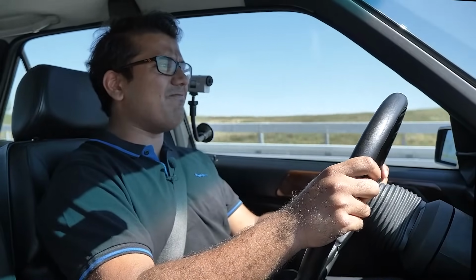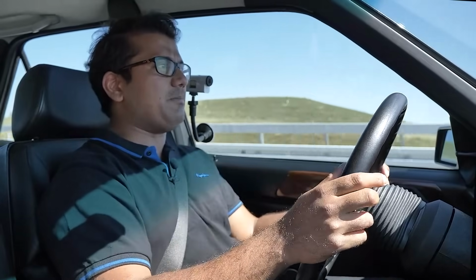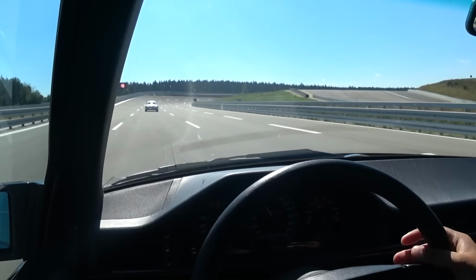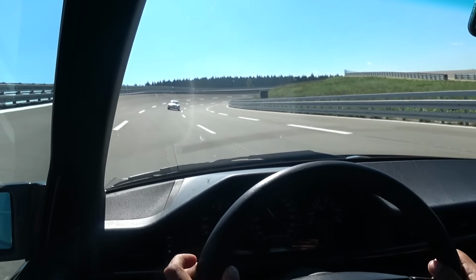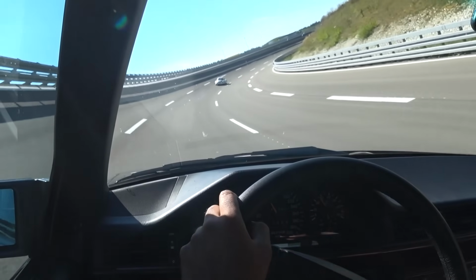But this automatic is not the most responsive. I'm just cruising at high speed, so I'm not going on a racetrack where it needs to keep working. I don't have paddle shifters. There is a sport mode, I see, but you know, it doesn't want to kick down.